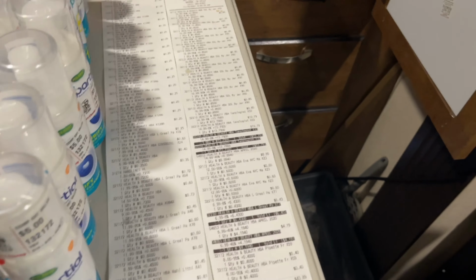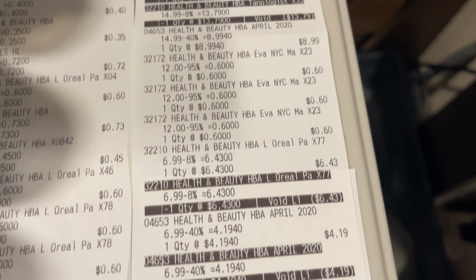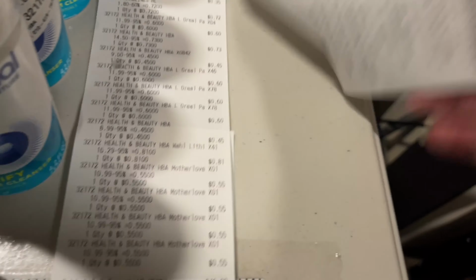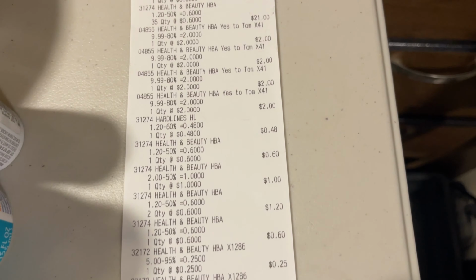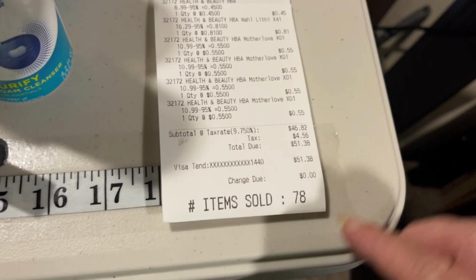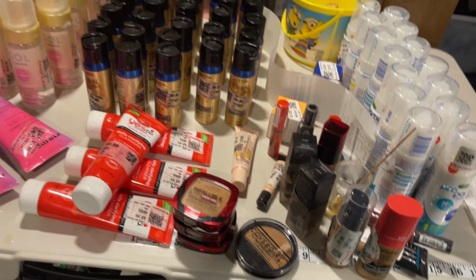But as you can see over here at one of the dirt cheaps, I'll slowly go down the list so you can kind of see the prices. Scrolling on down. So I got 44 items for $48.17. Well, $43.89 if you're not counting tax. And then at the other dirt cheap, let me slowly scroll down so you can see. That way you're not just taking my word for it, you actually see the receipt. If I'm going too fast, I'm sorry. Just pause the video. And then down here, 78 items for $46.82. With tax, $51.38. So, not too shabby.